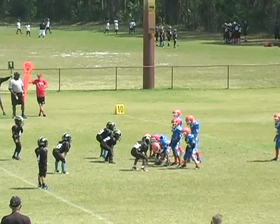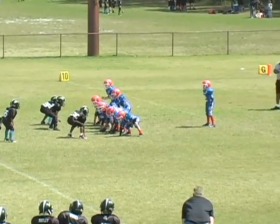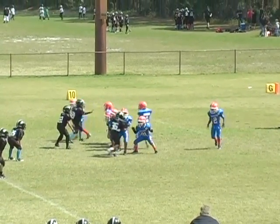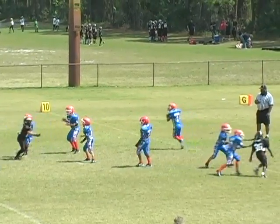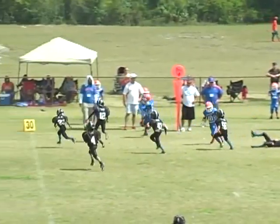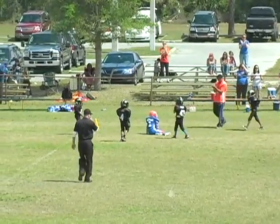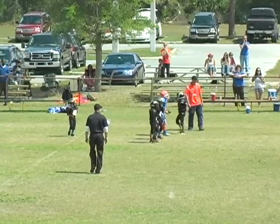First and 10 for the Gators as we set to kick off this second half. Number 1 under center with 1 back. He's going to drop back, looking to pass. He's got all the time in the world. He's just going to take off along the right side. He gets a nice block by number 10, and he's on the sidelines, finally pushed out of bounds, but not until after he gets a first down.